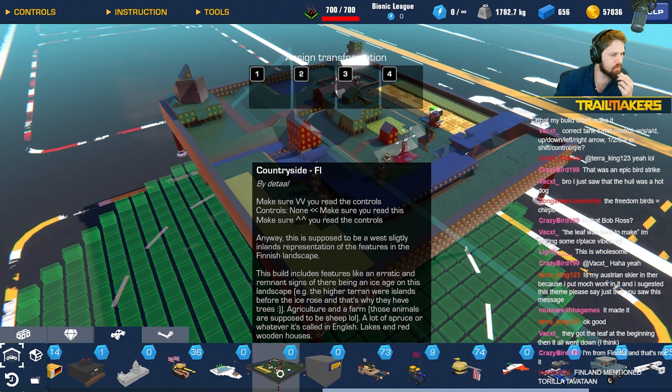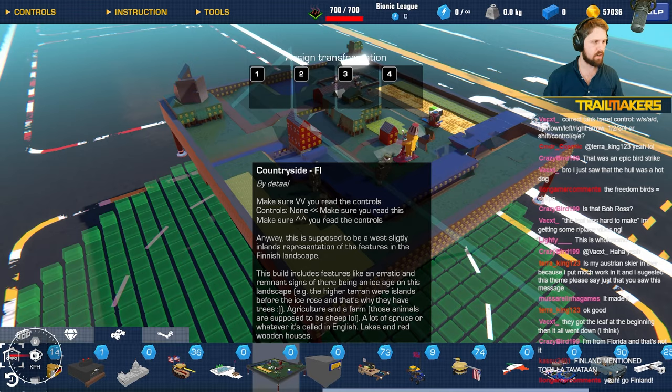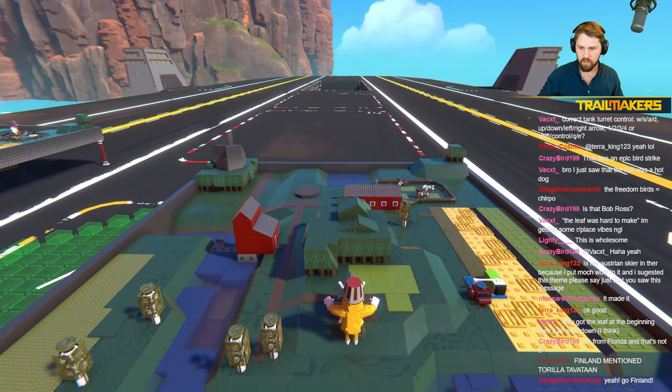This build includes features like an erratic and remnant signs of there being an ice age on this landscape, e.g. the higher terrain where islands were before the ice rose, and that's why they have trees, agriculture, and a farm. Those animals are supposed to be sheep, lol. A lot of spruce, or whatever it's called in English, lakes, and red wooden houses. Aww, this is calming. Those sheeples are actually really great for being so small.